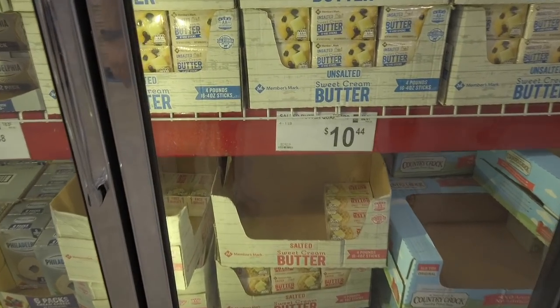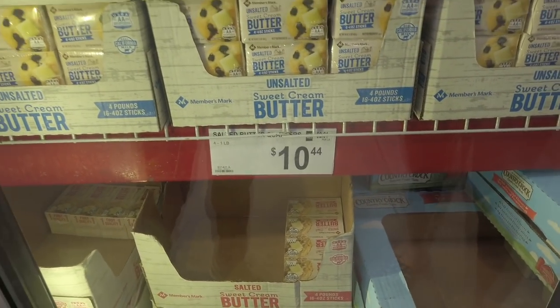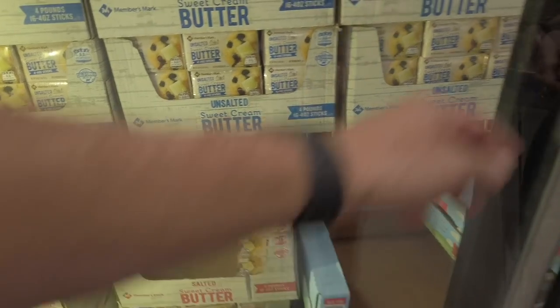Here's what we came for. It's the main event. Butter. It's a little bit more money than BJ's or Costco, actually.